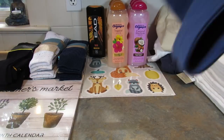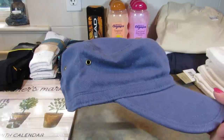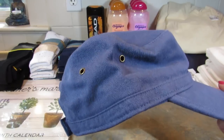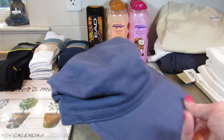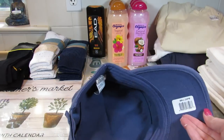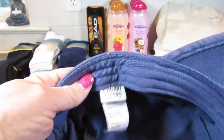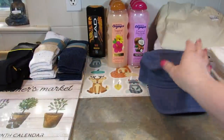And then in one of the stores, I found baseball hats. I have a picture of the other ones that have sayings on them, but I got this one because I like this shape of hat on me, and it's just plain, and it's a denim blue. I thought it was cool, especially for $1.25. It's by Comfort Colors, and yeah, I just like this shape of hat on my head, so I picked that up.